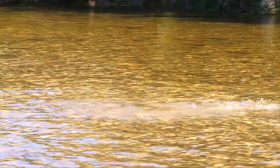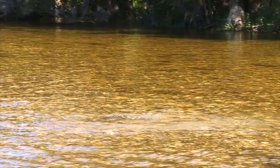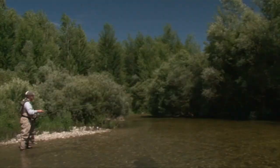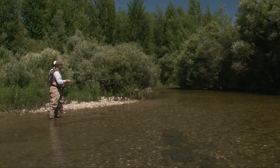He doesn't want to come in. It's like one of those salmon. Oh! Oh! Pull out. Darn it!